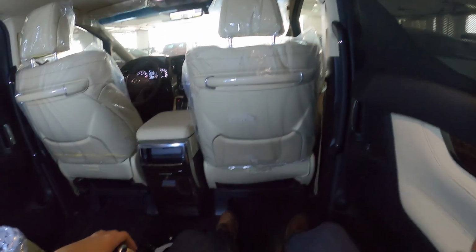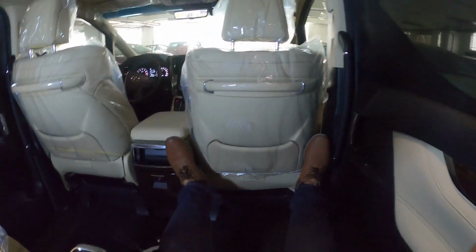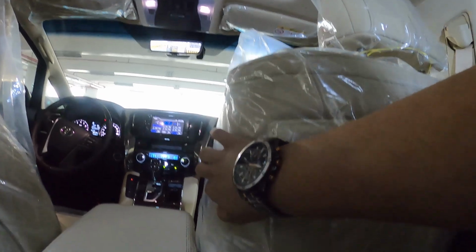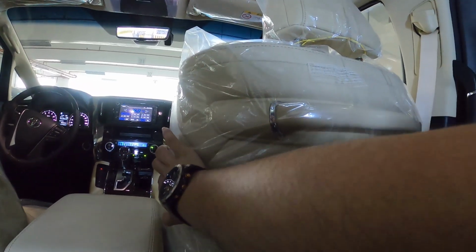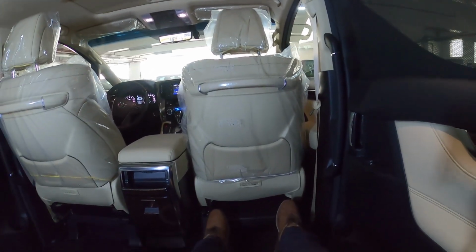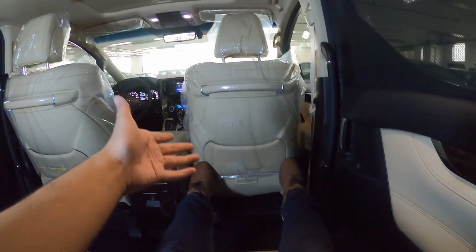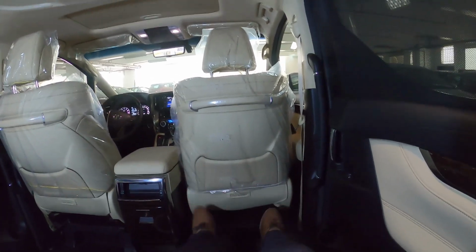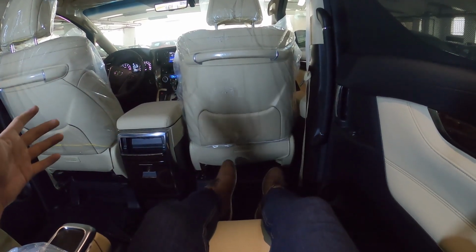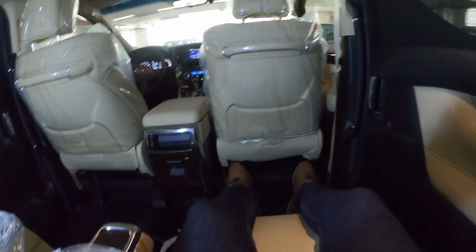Okay, so I'm now at the second row, and this is why you buy an Alphard. So check out the legroom. I'm 5'8" and I can't reach the front seat. By the way, you can move the seat forward if you need more space. And there you go. Let's try that again. Yeah. Okay, now I can't reach the front seat with my feet, even if I tiptoe like that. Yeah, so if the Kia Carnival and the Honda Odyssey are business class, this I would call first class. You get power adjustments for everything, except for moving the seat forward.